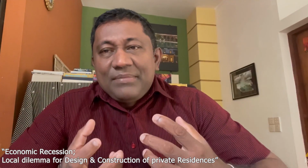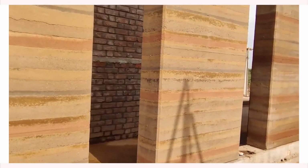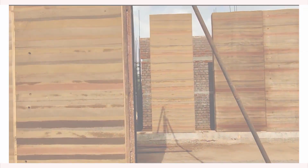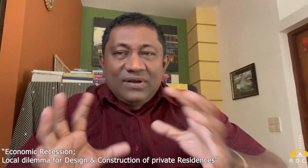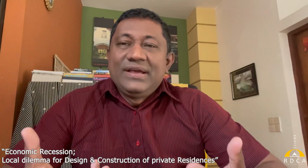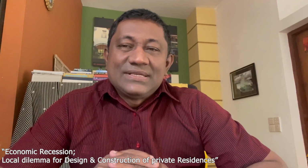So with rammed earth walls, we can do something very unique, very attractive, very robust. Whatever the wear and tear, whatever the way we use it, those walls need basically no care. These walls can be touched, these walls can be punched, these walls can take a lot of human activity inside the premises, but the walls still stand with the same effect. That is the beauty of rammed earth construction.